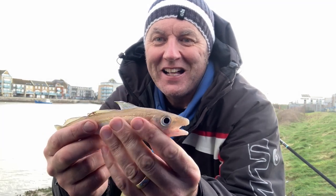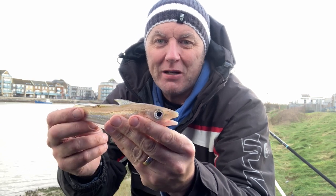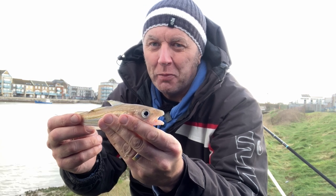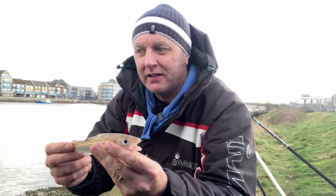So I've not blanked, got myself a little pin whiting, and that is small. But there we go, slightly up the river a little bit, and we're at a pin whiting. But anyway, let's get it back. As we all know, they don't last too long, the old pin whiting. So anyway, it's not a blank.